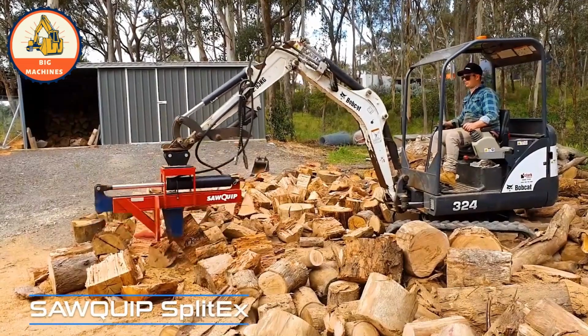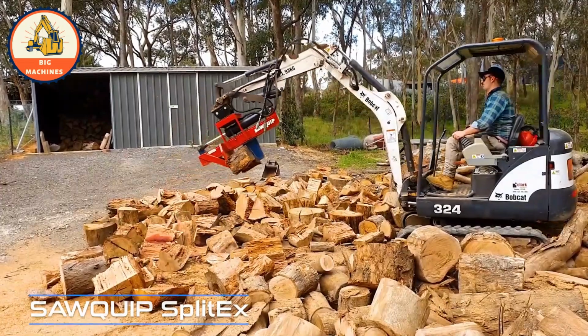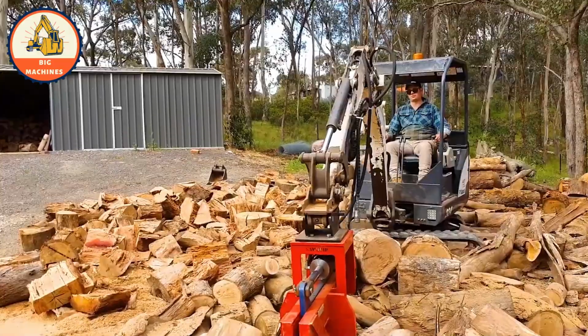Introducing the Sawquip SplitX, the superhero of wood splitting. With its 30-ton splitting force and a speed that'll leave your logs quaking, this machine makes woodpile duties feel like a joyride.